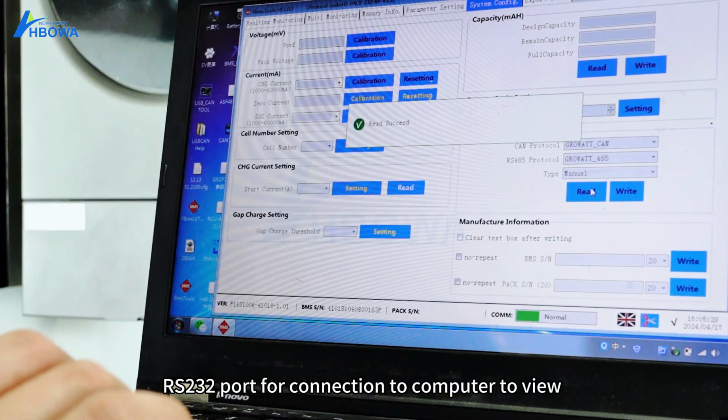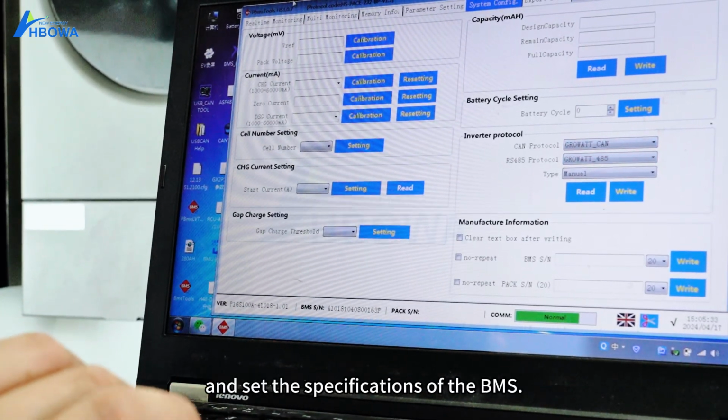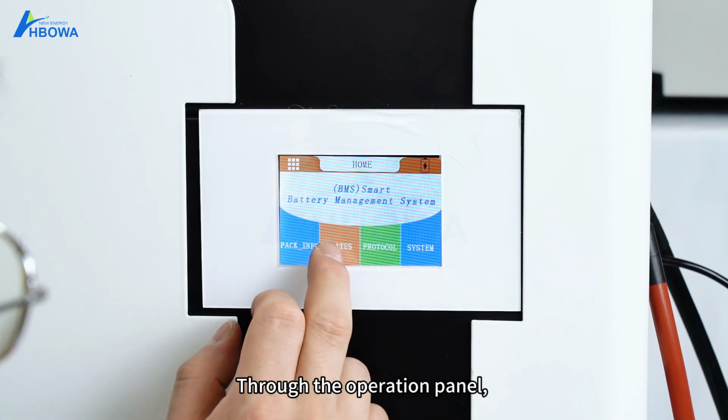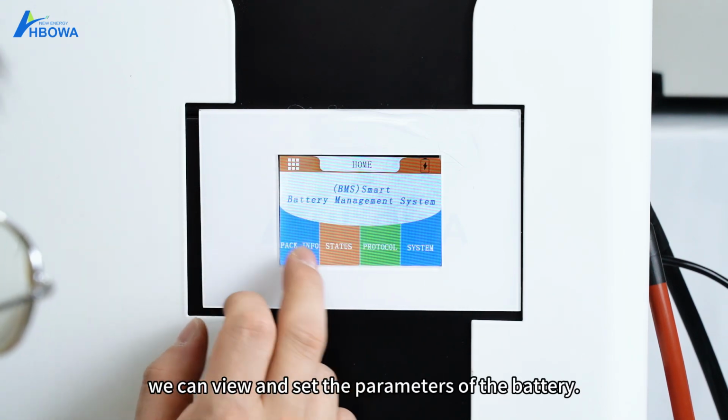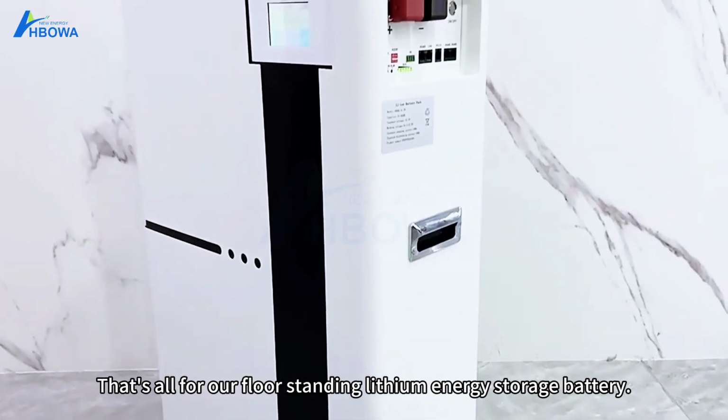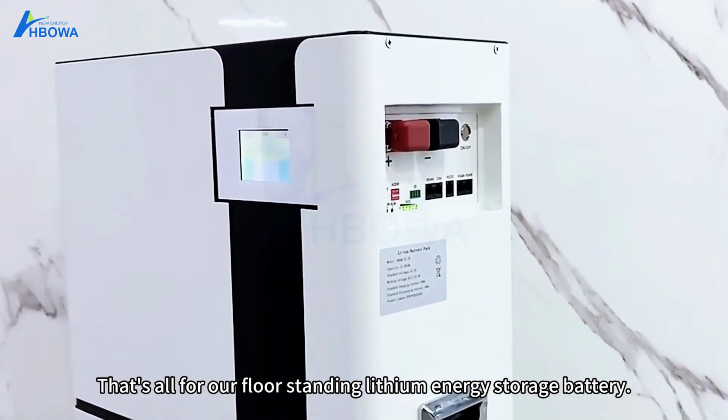RS-232 port for connection to computer to view and set the specifications of the BMS. Through the operation panel, we can view and set the parameters of the battery. That's all for our floor-standing lithium energy storage battery.